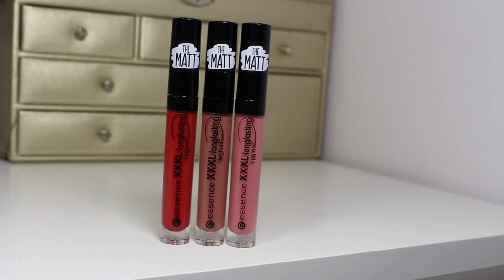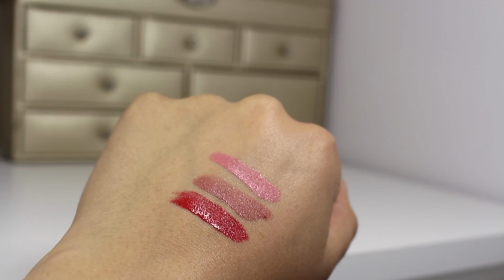They also have the XXL Long Lasting Lip Gloss, the Matte. I always find it interesting when companies combine gloss and matte, and it never really makes sense to me. But when I tried these, I kind of got it. It does make sense. It comes in the exact same container and packaging as the long-lasting lip glosses.